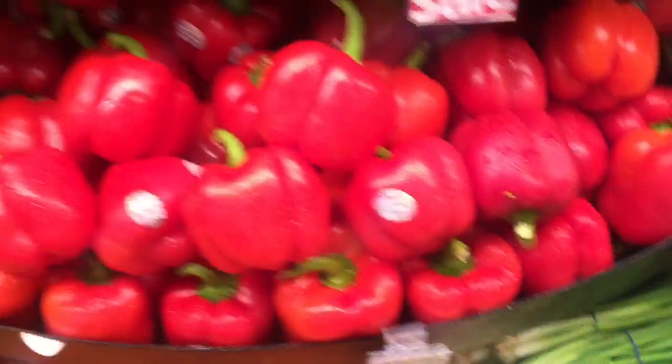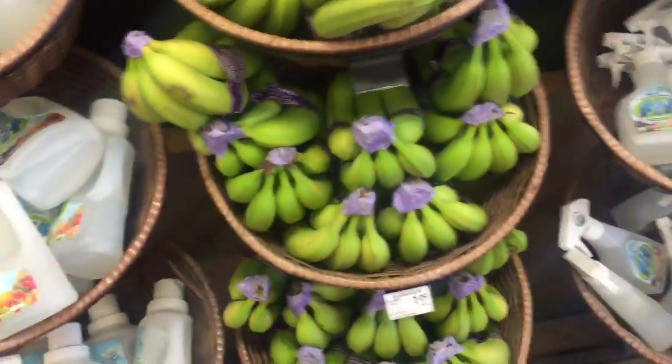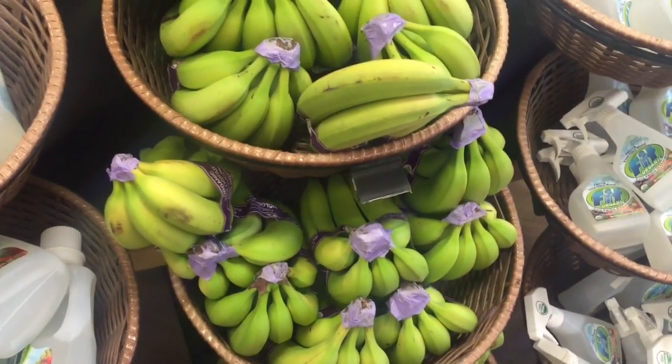And of course, my addiction to green onions. Some red peppers I think I'll get, and of course bananas. I need to pick up a couple bunches of bananas to keep up on that.